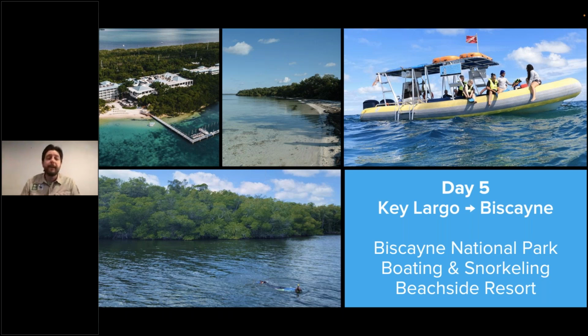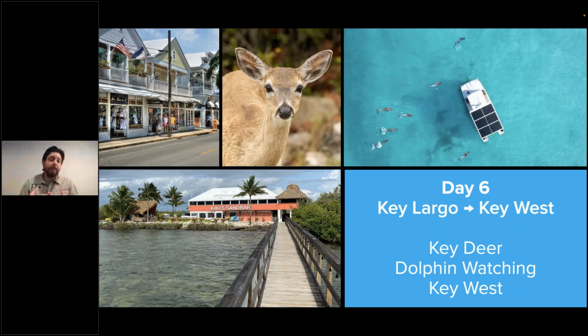Then from there, we head from Key Largo all the way through the rest of the Keys and make our way down to Key West. And one of our big goals on this day is to find the key deer. As I talked about earlier, this is the smallest subspecies of the white-tailed deer, no bigger than a golden retriever. And we'll spend some time exploring some natural trails, trying to find them there. Or oftentimes is the case, the best place to find them is actually walking through some of the neighborhoods or driving through some of the neighborhoods nearby the Key Deer National Wildlife Refuge.